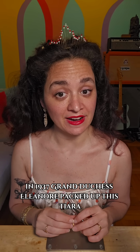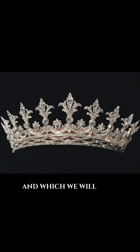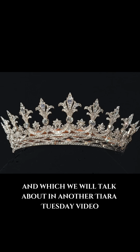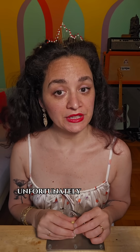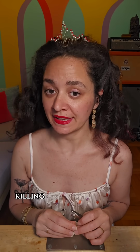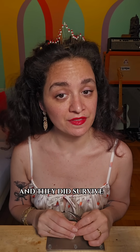In 1937, Grand Duchess Eleanore packed up this tiara and the Hessian strawberry leaf tiara, which is very dramatic and which we will talk about in another Tiara Tuesday video, intending to bring them to London for the wedding of her youngest son. Unfortunately, the plane she was in crashed, killing everyone on board. The tiaras had been placed in a strongbox, and they did survive the crash.